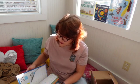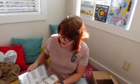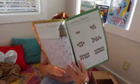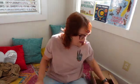Okay, and I saw something else I want to show you guys at the beginning that I thought was really cute. Counting droids. Count Dooku? Don't come after me, Star Wars people. I don't know. That is cute.